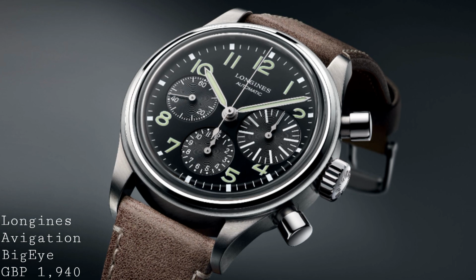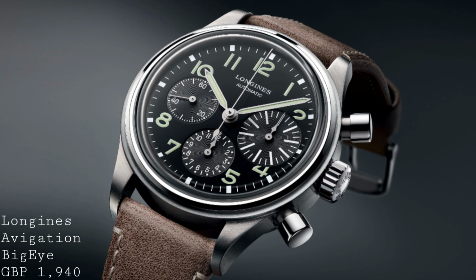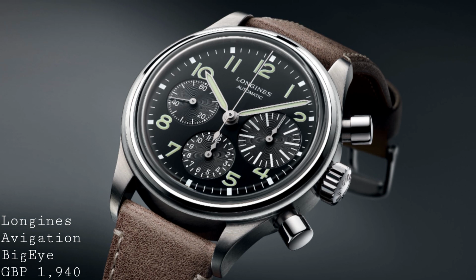And so for £1,940, I think this offers a fantastic balance between luxurious finishing, classical styling, and genuine technological worth where the movement is concerned, and the general build of the piece from a very reputable and very historical brand.